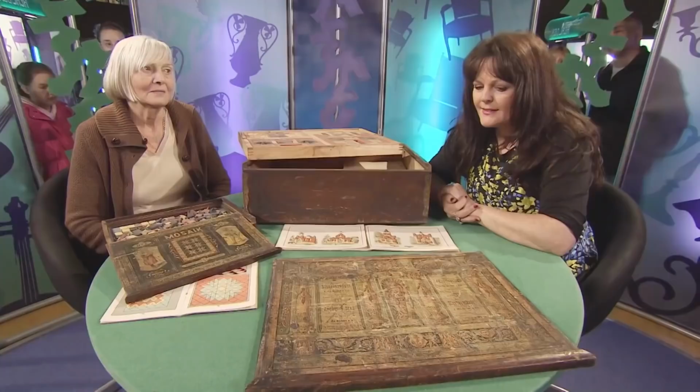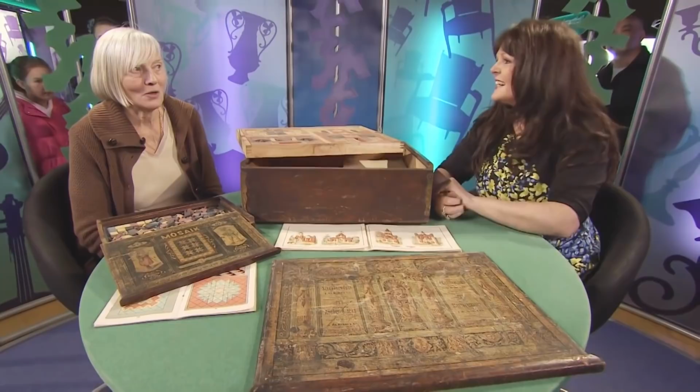Money. We're joining Karen now, and some unusual building blocks have landed on her table. Jackie, thank you for bringing these in. You brought in your toys, I see. Where have these come from? Under the stairs. Under the stairs, is that where they've been hidden? So they're something that came down the family? Yes, they were my mother's. They were your mother's.